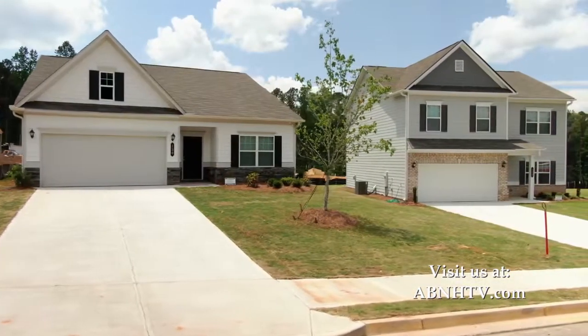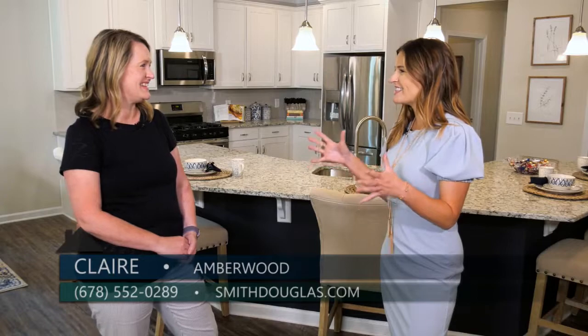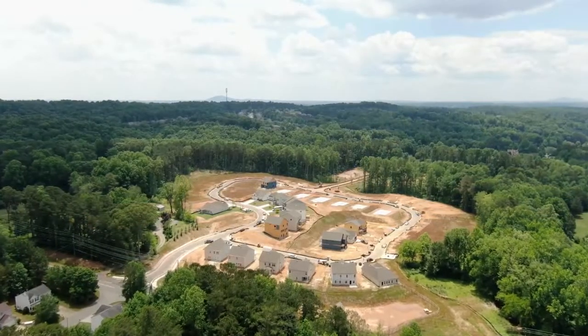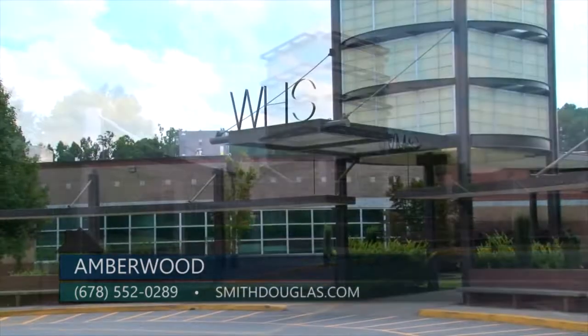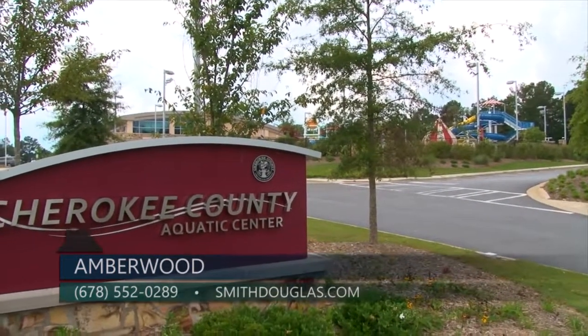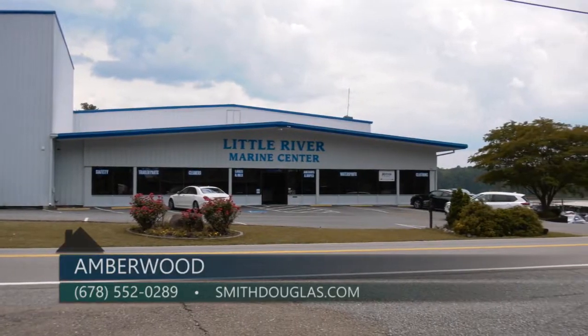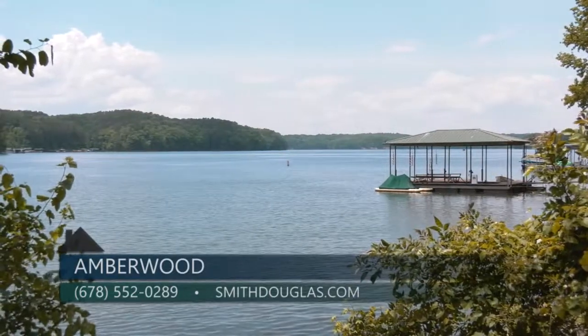And I understand that actually 50% of this neighborhood is already sold, which means that it is selling quickly. So tell me a little bit, why do you think that this neighborhood has sold so well? You know, I think it's the location. It's kind of right between Canton and Holly Springs, about 2.5 miles from Highway 575. I think a great draw for this area is the fabulous Cherokee County School District. There's so much fabulous outdoor recreation in the area, Blankets Creek hiking and mountain bike trail. There's Little River Marina, also Cherokee Memorial Park, all within less than 4 miles of this community.